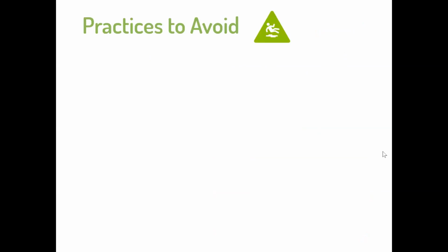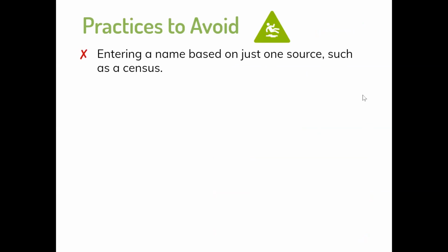Along with recommending entering solid information, there are also some practices that you want to avoid when entering information in Family Tree. A very common one, and this is often done because people haven't learned what a problem it can be, is entering names based on just one source, such as a census. You want to avoid that if at all possible. The reason is that records are error prone, especially the census. I found so many names in Family Tree that were entered based on just a census or just a birth record that turned out to be wrong because the census taker got the age wrong, got the name wrong, or spelled it differently, whatever it might be.